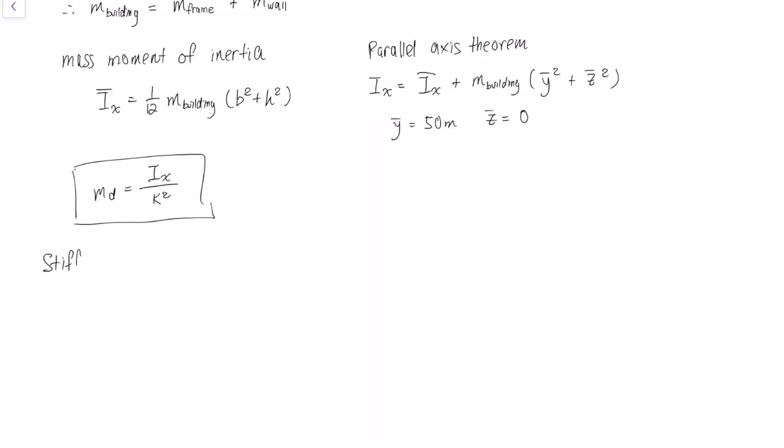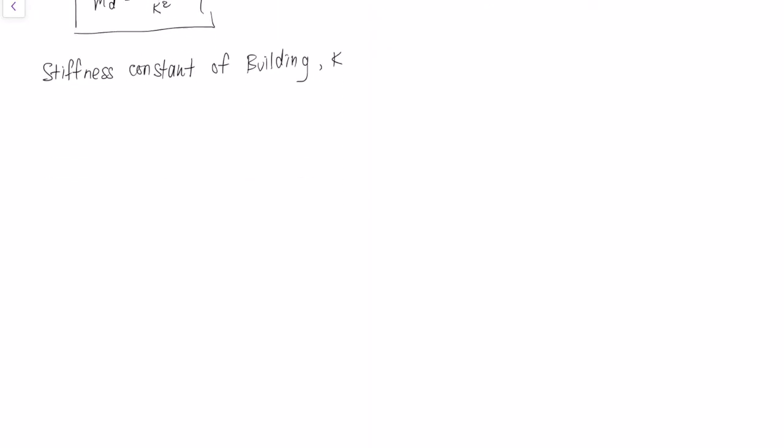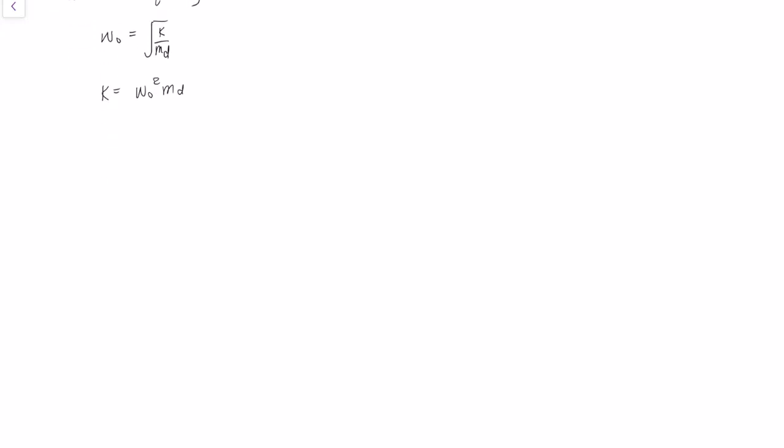In order to calculate the stiffness constant of the building, we can approximate the behavior of the building as a simple spring. Now, using the following equation that relates natural frequency, which was found through the modal analysis through ANSYS, and the dynamic mass, which was found in the previous calculation, we can find the stiffness constant. Next comes the damping constant of the building, c, which can be calculated as 2 times the damping ratio of the building multiplied by the natural frequency and the dynamic mass of the building.